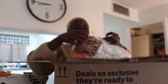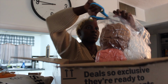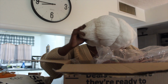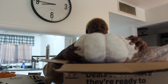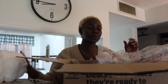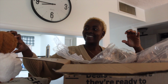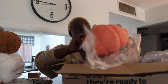So yes, yes, yes. These are the pumpkins. They're cushion pumpkins. Y'all, look at the plushness of it. It's crazy. Oh my gosh, this is the pumpkin. I'm just stretching it because they had it compressed. That's so cute. And then we got a brown one, just letting it breathe. And we have an orange one. Aren't they the cutest things?